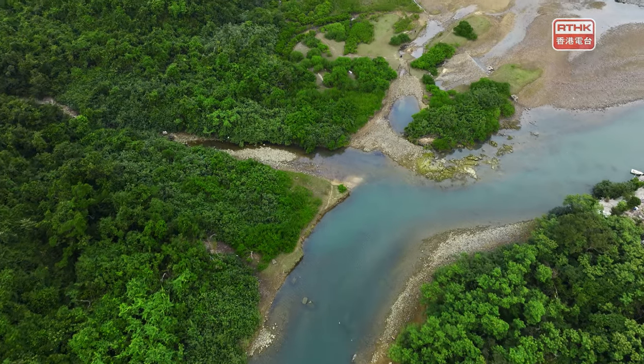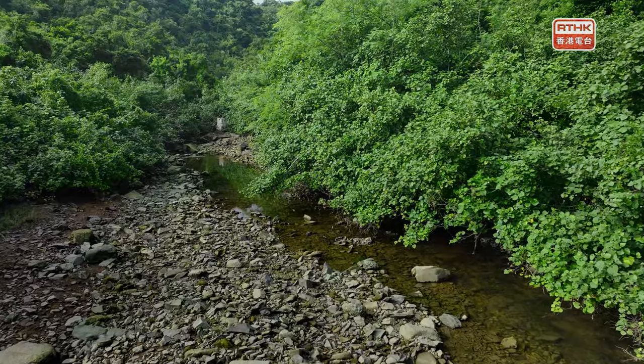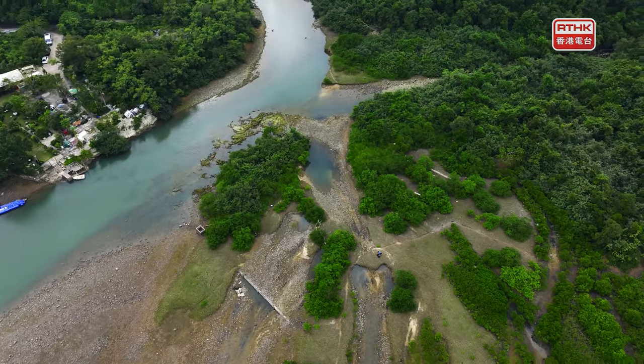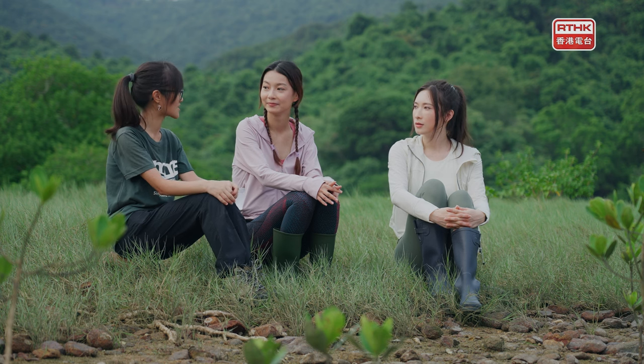What are the characteristics of their habitat? The river basin that the habitat is situated in has different kinds of microhabitats, and each of them is slightly different. For example, there are pebble beaches, sandy beaches, muddy beaches, and mangroves. You might spot different species of crabs in each of these habitats.